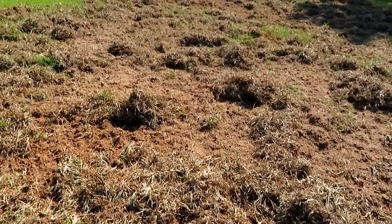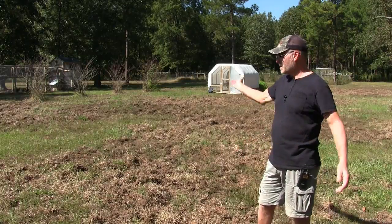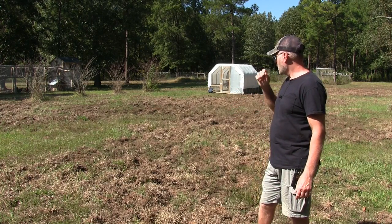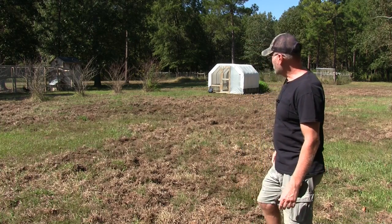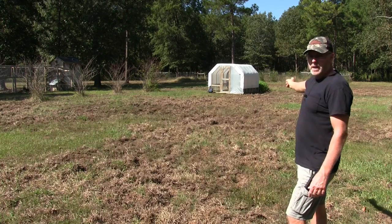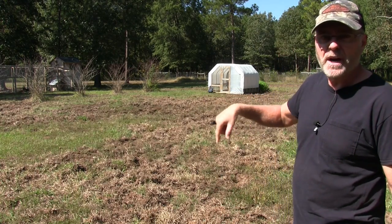You can't ride my riding lawnmower on here. It just won't do it. I'll be hitting dirt and stuff. It'd be a mess. I'll be able to brush hog it, but it's kind of tight maneuvering in here, you know. But I'll be able to do it. They went all the way up to the chicken tractor, and they probably got zapped because I've got that electric wire going around it.